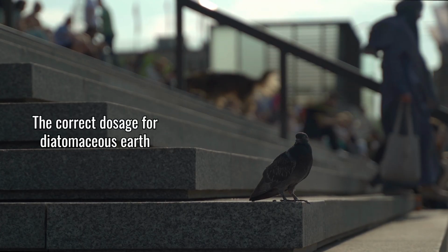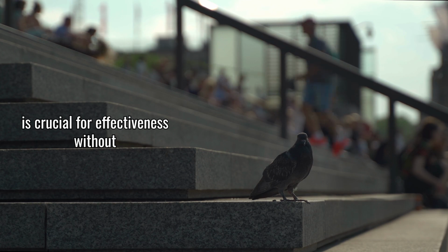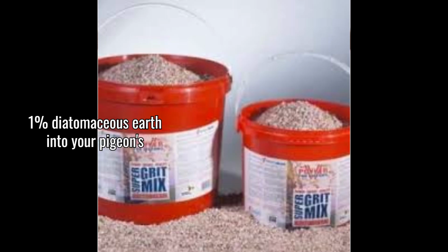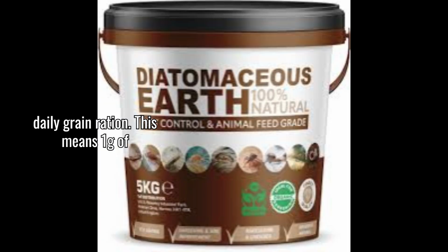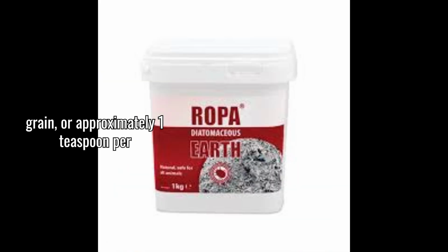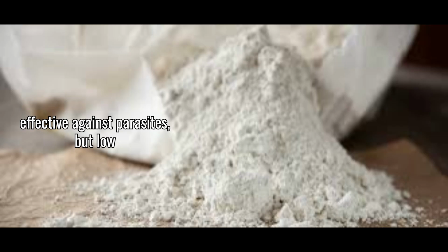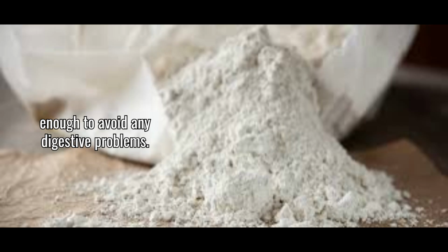The correct dosage for diatomaceous earth is crucial for effectiveness. Without causing digestive irritation, mix exactly 1% diatomaceous earth into your pigeon's daily grain ration. This means 1 gram of diatomaceous earth per 100 grams of grain, or approximately 1 teaspoon per 2 cups of grain mixture. This concentration is high enough to be effective against parasites, but low enough to avoid any digestive problems.